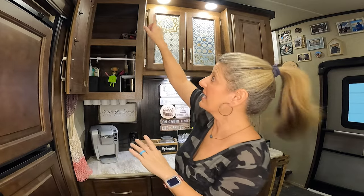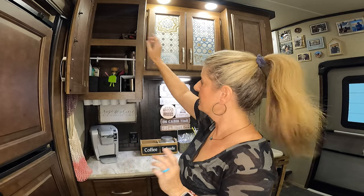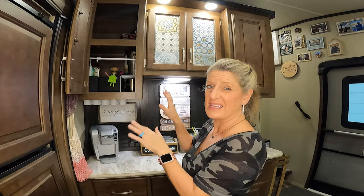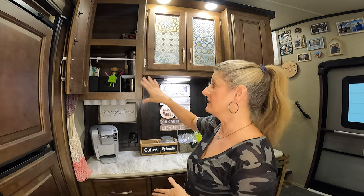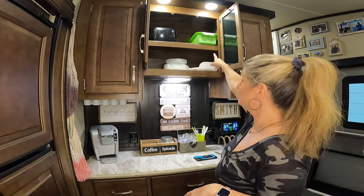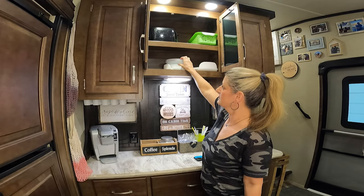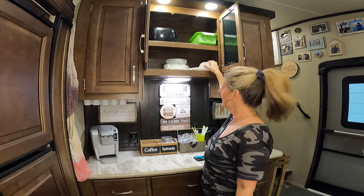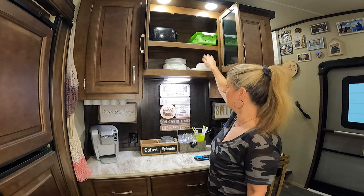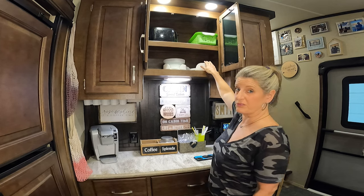Up here, I keep my coffee maker up at the very top when we're traveling. And then I have my liquor section here. And then I keep my travel cups and things up here. Up here, I have my toaster oven. I just got some extra baskets up there. And then I have my plates and my bowls. And I have them in these containers to keep them from flying around. They stay in place while we travel, and those are from Amazon.